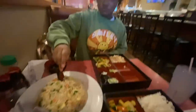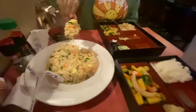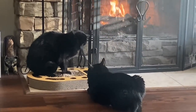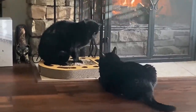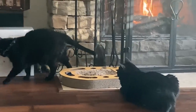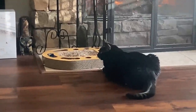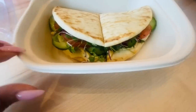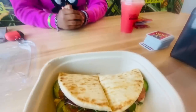Next, Layla and I went to eat Japanese food again, and we got some bento boxes this time, and some vegan fried rice. It was really good. Look at the kitties, they're about to fight. Guess Velvet chose peace. We then headed out to get some healthy bites at Wow and some really good drinks.